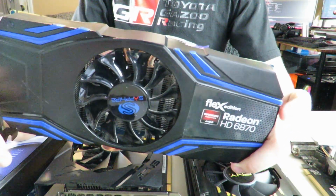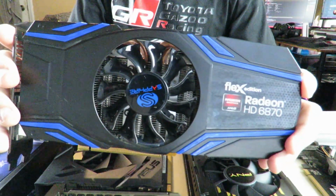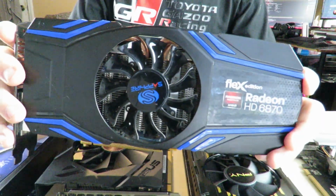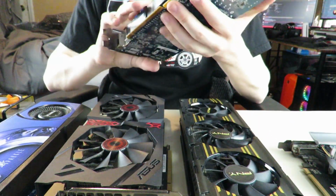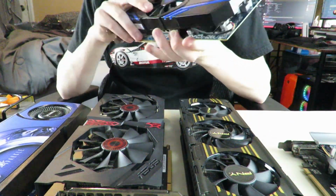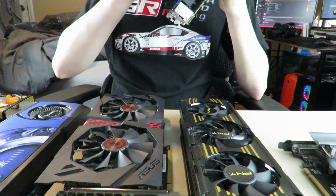But I don't understand the rarity of these. But hey, I'm not complaining. This is an incredibly rare card, funnily enough. So, Flex Edition. Whatever. I paid $31.80 for this.